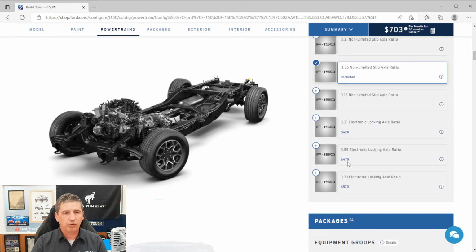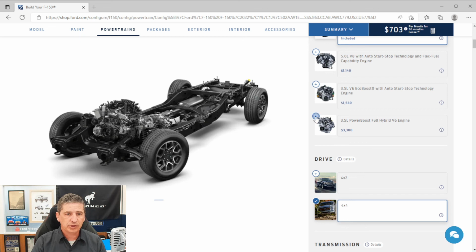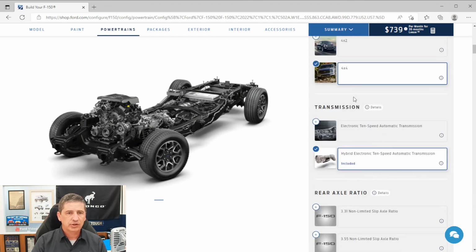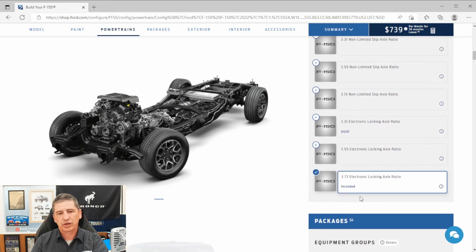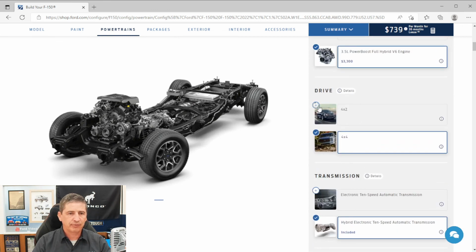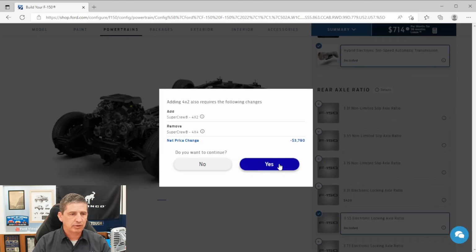And again, if you go up and pick a different engine, so let's say we go up here and pick that power boost, so we click on that and change that. Now that might give us some warnings. There you go. So we're 4x4 power boost, and in this case, see it switched our transmission, but also down there it switched to the 373 electronic locker gear ratio. So that's what's standard. Now if I go two-wheel drive, I think it stays 373 on the hybrid if I remember right from this. So go on down.